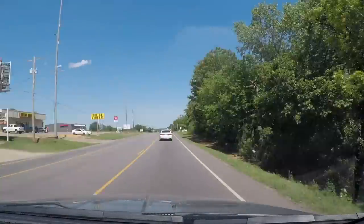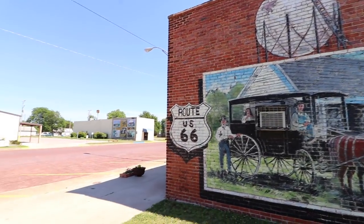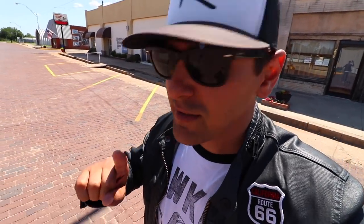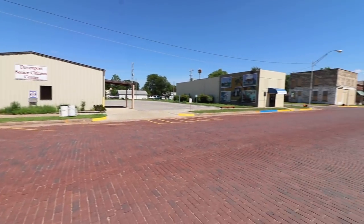Hey, how about this? Down the road a little ways, in Davenport, Oklahoma, they have an old brick portion of Route 66. A lot of old highways and streets were paved with Portland cement and old red bricks. A lot of people think that the brick went out of style because, oh, asphalt's a little bit better. Yeah, sure, I guess that's one theory, but I like to think that the brick went out of style after the movie The Wizard of Oz, because after that, people only wanted to follow yellow brick roads.